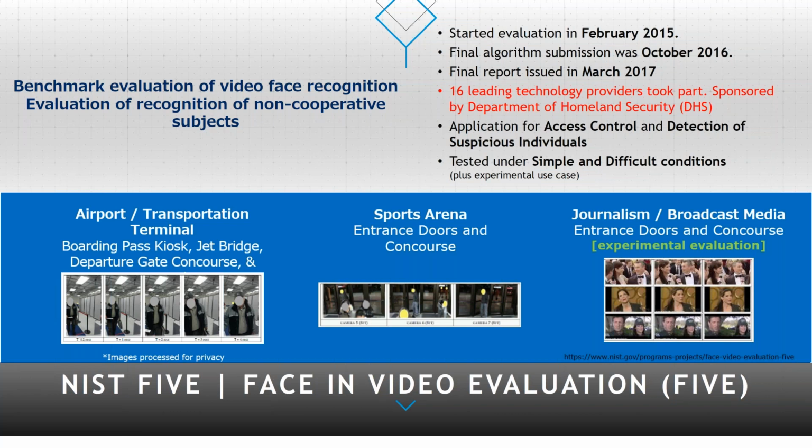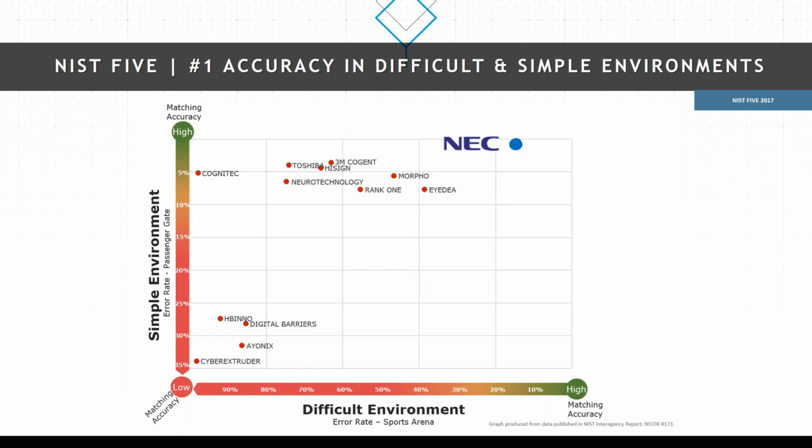So they tested all the major players, and the next slide that we're looking at shows the results of those findings. Up the left side of the chart, you'll see the error rate based on the passenger gate, the jetway, and what we consider the simple environment. The low matching accuracy is on the bottom, and as it grows to a smaller error rate, it goes to the top into the green. You'll see that NEC and NeoFace Watch was at the top of that list, the most accurate in matching in that simple environment.